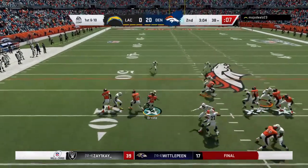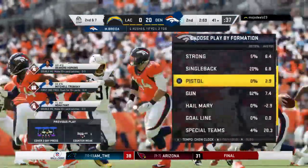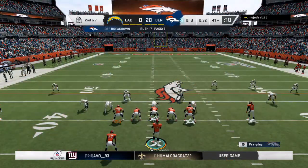On 1st down, here's Breida. The tackle is made by Adoree Jackson. Not much happening there on 1st down. I thought there might have been a hole for a split second. Yeah, but it dried up pretty quickly, didn't it? Closed fast.